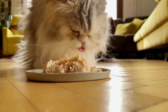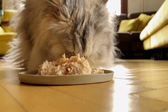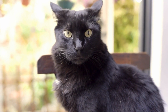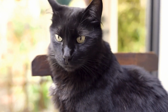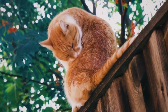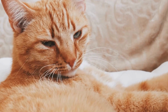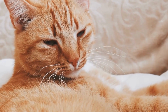The popularity of Bengal cats grew rapidly, and they became highly sought after both as pets and show cats. Their unique appearance, personality, and active nature made them a favorite among cat enthusiasts. However, it's important to note that Bengal cats are not suitable for everyone. They require a significant amount of attention, stimulation, and space to be happy and thrive.